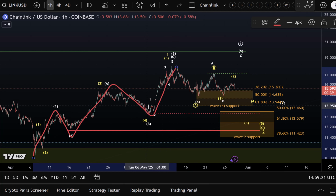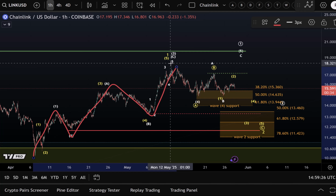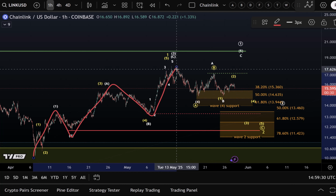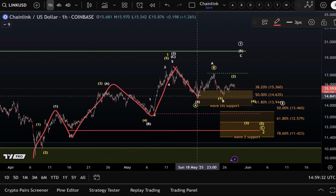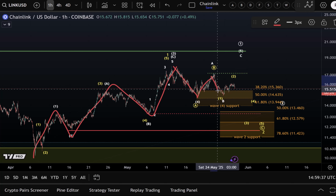I like the idea that the wave C is a clear 5-wave move here. And then wave 4, but that's a bit of a mystery here. How is the wave 4? I mean, is this the low of the wave 4? That move up was in 3 waves. So it's not very clear, but a triangle might even form here.